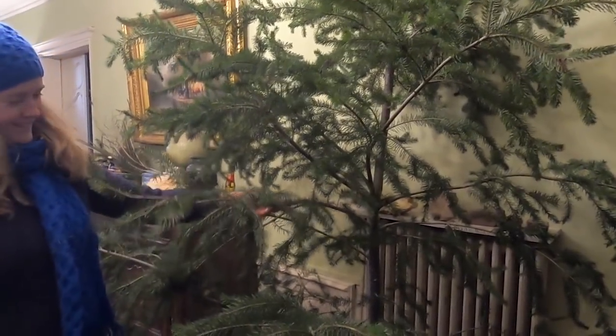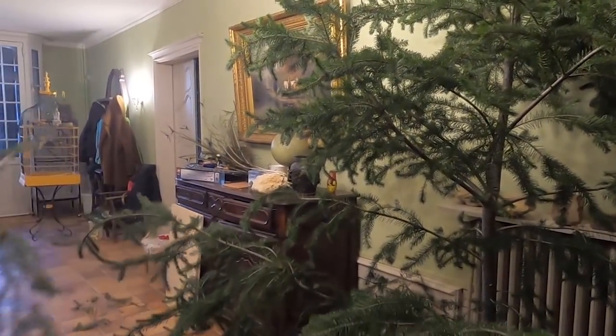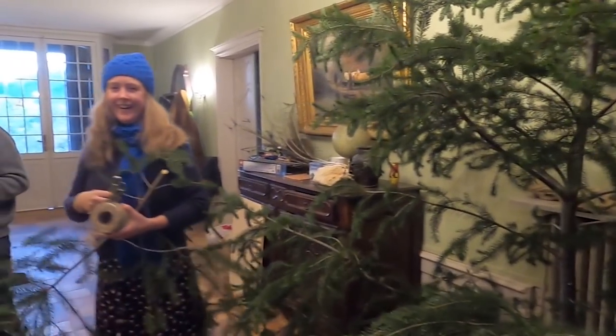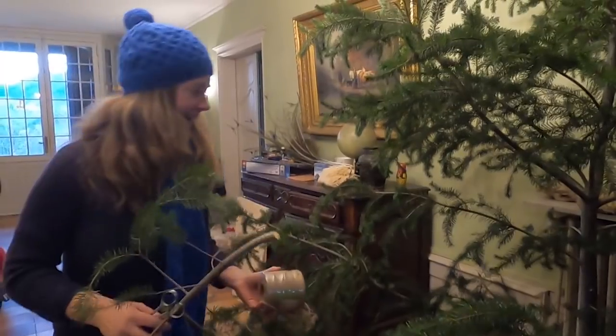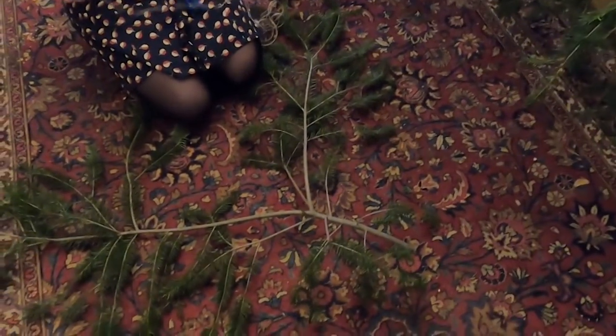Come on, kitty. Yeah. Can I have the string, please? Thank you. I don't think it'll be like that. Okay. It's a beautiful tree. It is a beautiful tree.